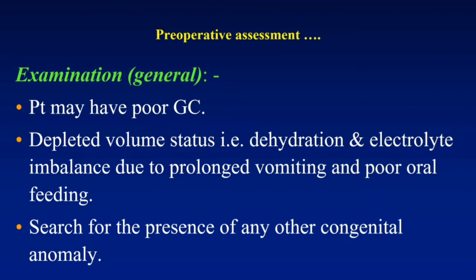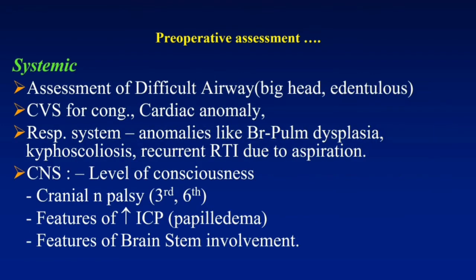We would have a general examination of the patient, which may reveal that the patient has poor general condition, and then the patient may be volume depleted, and dehydration and electrolyte imbalance may be seen due to prolonged vomiting and poor oral feeding, and then we would search for the presence of any other congenital anomaly.